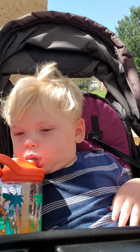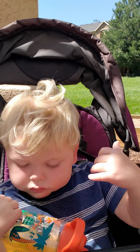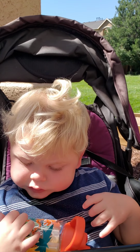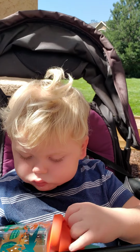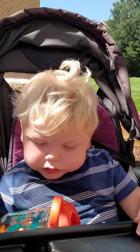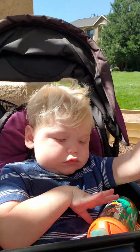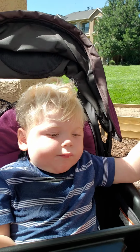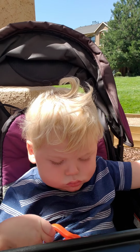He uses mostly his right hand, if you can tell. He does move his left arm and hand, but all control comes from the right side. But he does actually move his left arm now, which he didn't before. And he's interested in the bottle, so this is good. You want interest in things. He was totally checked out for a long time.